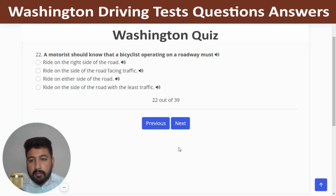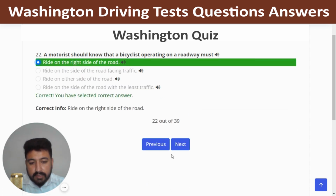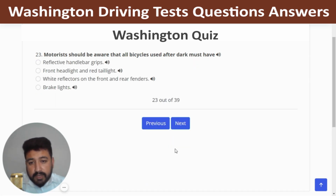Yeah, next. A motorist should know that a bicyclist operating on a roadway must. So the right answer is ride on the right side of the road. So first option should be the right one. Yeah, and next. Motorists should be aware that all bicycles used after dark must have. So the right answer is front headlights and red taillights.